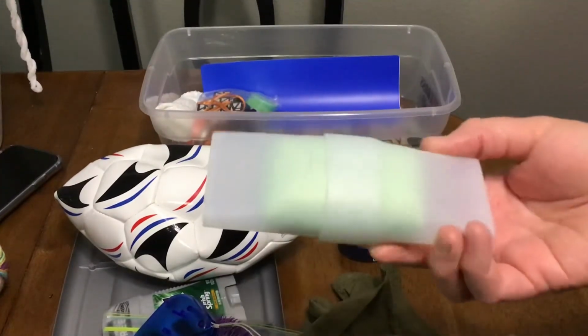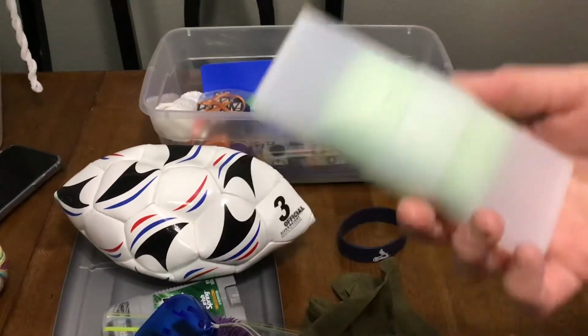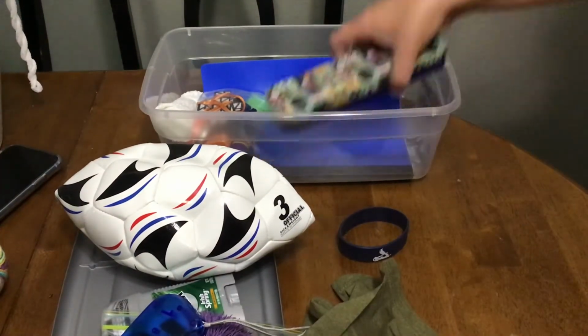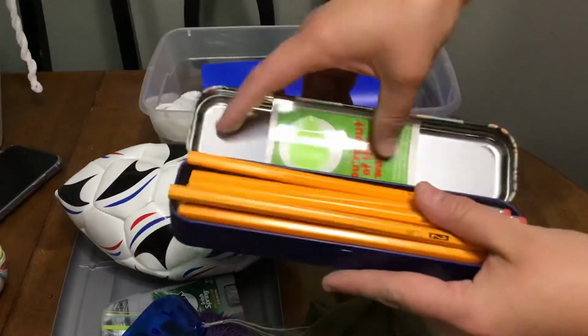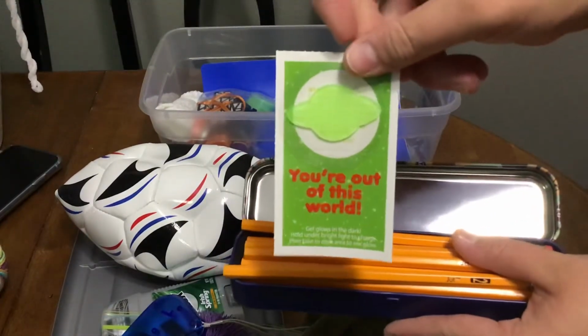But it looks kind of weird, but it is very effective for keeping the soap stored and all that jazz. So I hope that works. And then we have a sports pencil tin from the Dollar Tree with lots of pencils from the Dollar Tree, and I got these Valentines on 90% clearance at Walmart.